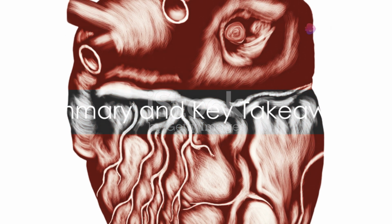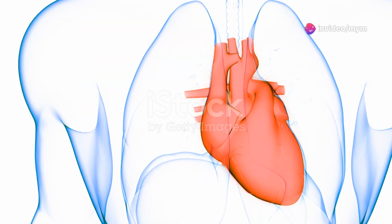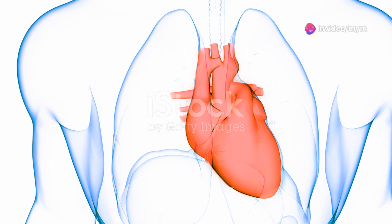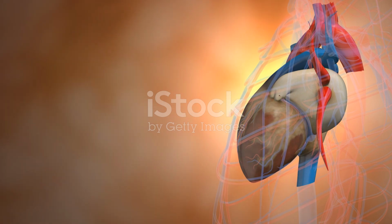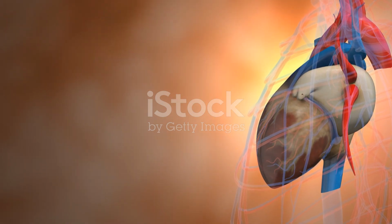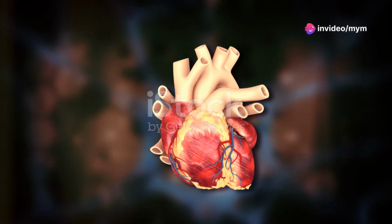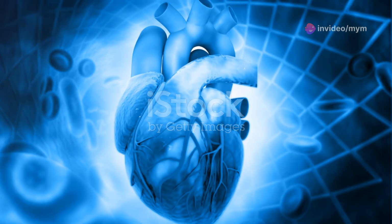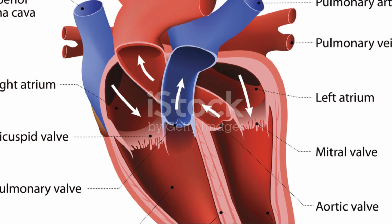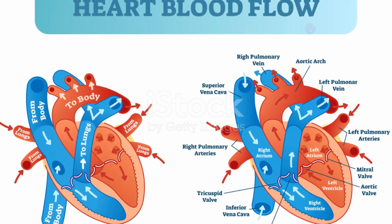Now that we've journeyed through the heart, let's recap the marvels we've uncovered. The heart, an organ roughly the size of a fist, is ingeniously nestled between the lungs in the thoracic cavity. This powerhouse of the circulatory system is divided into 4 critical chambers. The upper chambers, the right and left atria, serve as reception areas for blood, with the right atrium receiving deoxygenated blood from the body, and the left atrium receiving oxygen-rich blood from the lungs.